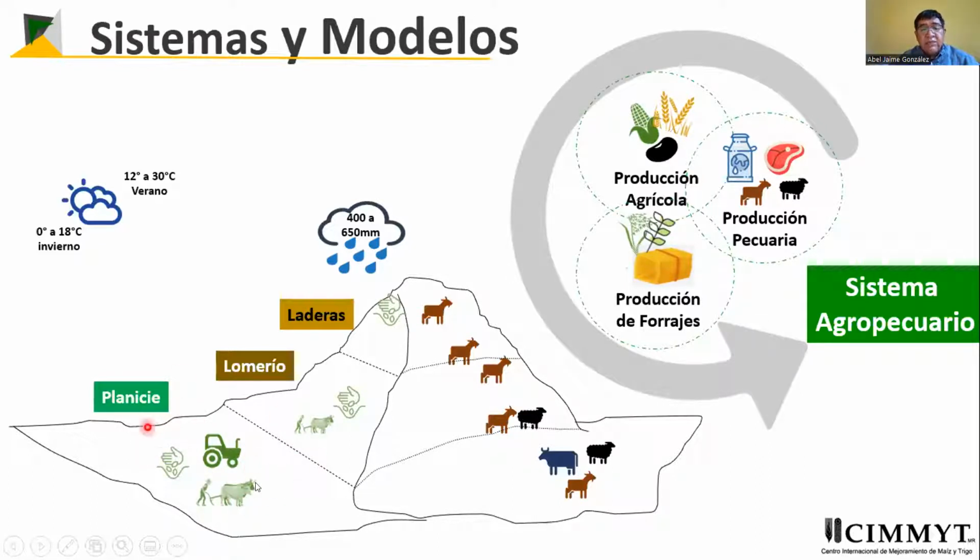For instance, here we have access to mechanization. In the highlands, we still have oxen, and on the one hand, we prepare the soil mechanically, and then we plant manually. And then in the side hills, we also use oxen and manual planting, as well as in the top hillsides. And here we're trying to improve some mechanized systems.